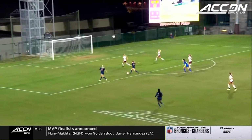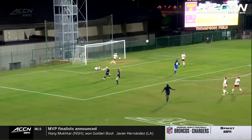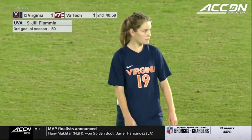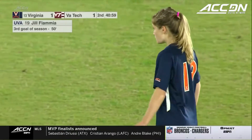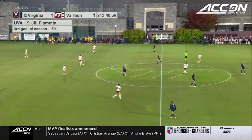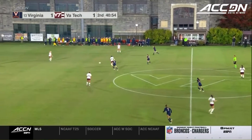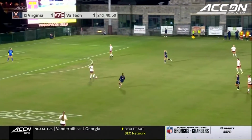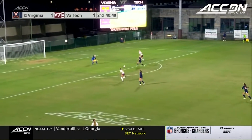She knows she's going to get there before Hargrove and just knocks that one into the corner so the two defenders couldn't touch it. Well, the third goal of the season for Flammia. Again, it happens in the 50th minute. And we were talking about the adjustment and the fact that she was starting this second half, and clearly it was a very smart change.